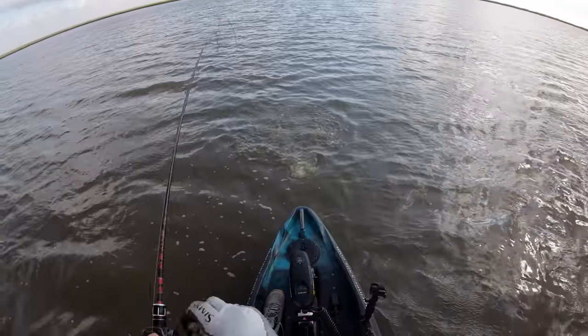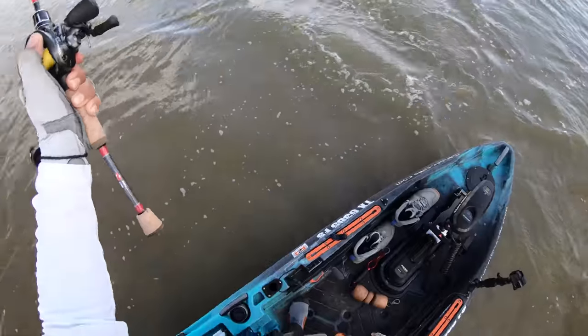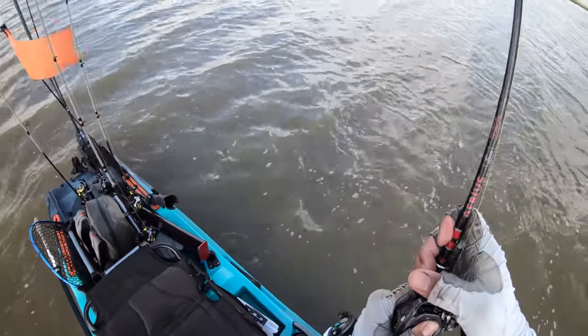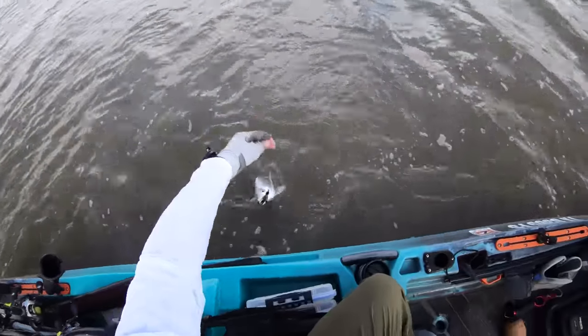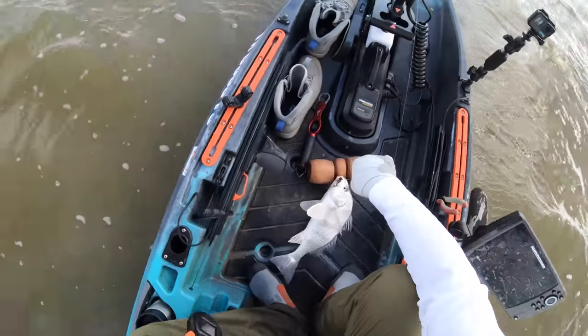What is that? Is it a black drum? What are you, buddy? Yeah, wait, what are you? Are you a black drum or a redfish? No, it's a black drum. It's a little baby. It is like peck, peck, peck. You rambunctious turd.